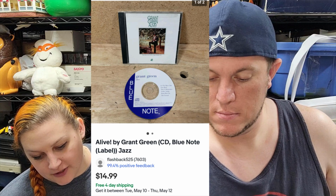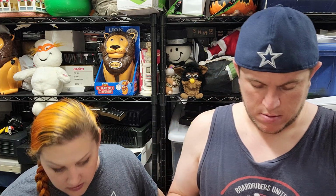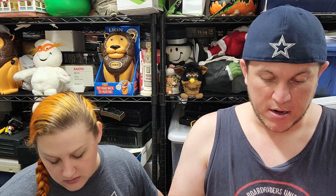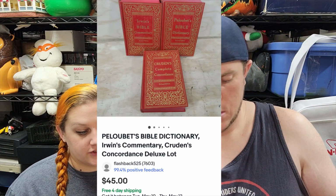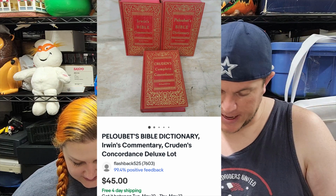Then from our local library used bookstore, we have this 3-pack of Pellebees: Bible Dictionary, Irwin's Commentary, and Cruden's Complete Concordance. So this 3-pack sold for $45 shipped. I think these were $4.50. So 10x our money. We'll take it.